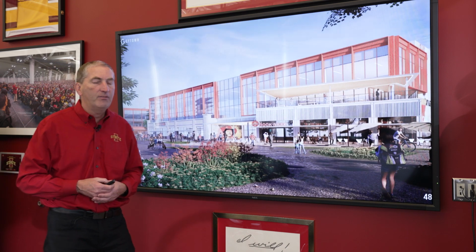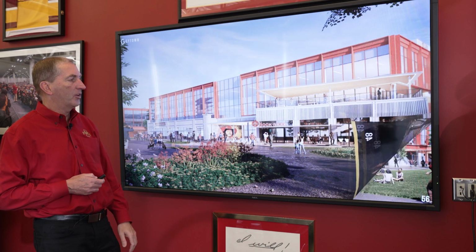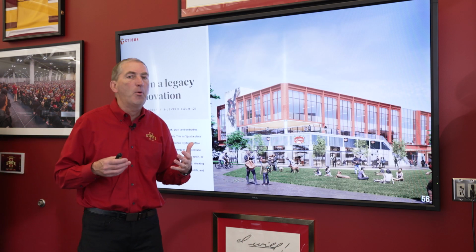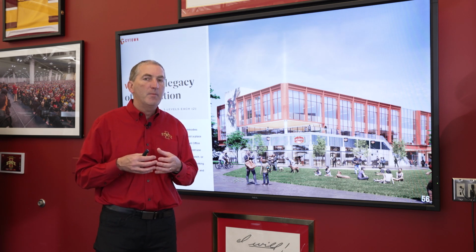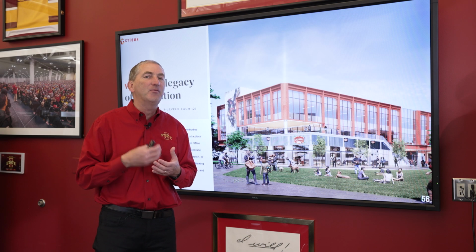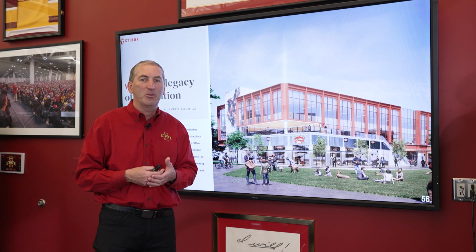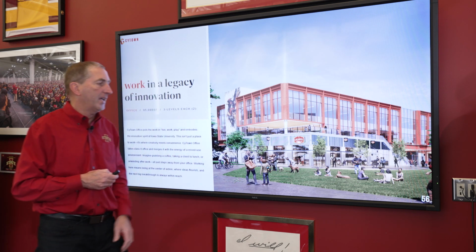In addition, it'll have nearly 90,000 square feet of office space. There'll be 2 buildings, both with 3 levels of office space above retail on the ground level. That is a big, important element of this project, because what we have to be able to do to make CyTown really viable is bring other people throughout the day, 24/7, 365 days a year. It can't just be football games and basketball games and events at Iowa State Center. And so having offices brings more people there throughout the day.